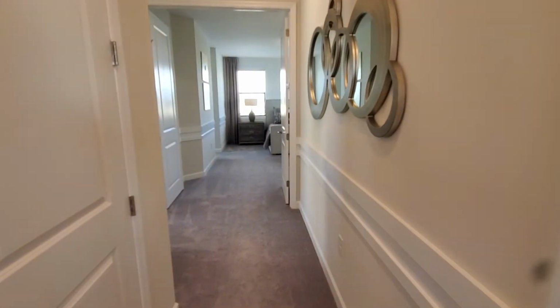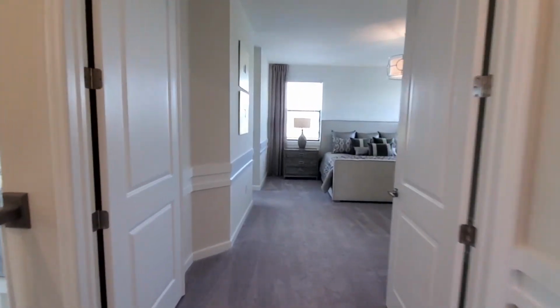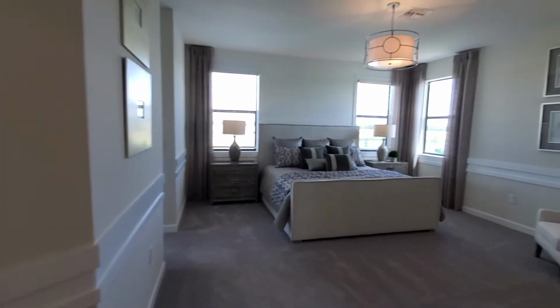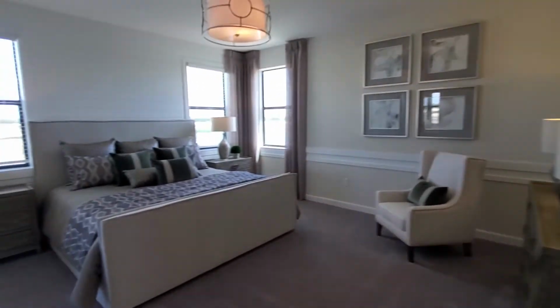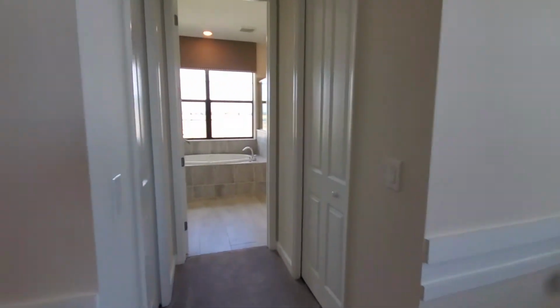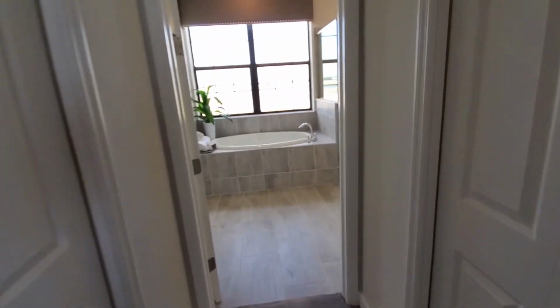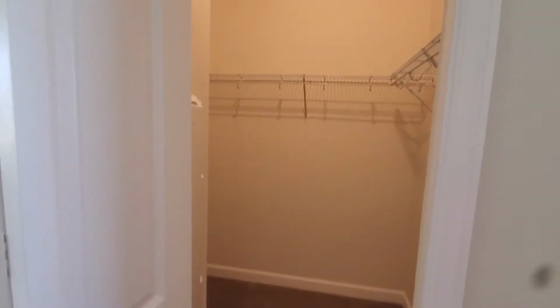And then this corridor, what a grand entry to your master suite with a dual door entry. Huge master, that's a king-size suite there, just to give you a perspective on space. Nice and bright, lots of window space. And then you have your bathroom and the closets. Here's a walk-in closet on one side, and then you've got the secondary closet here. So you've got the his and hers setup.